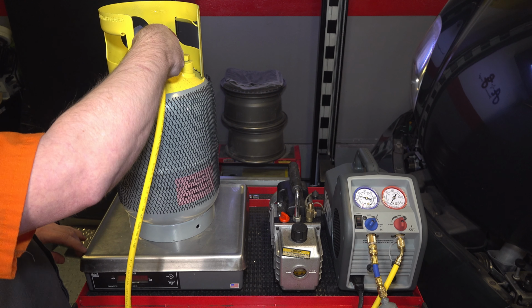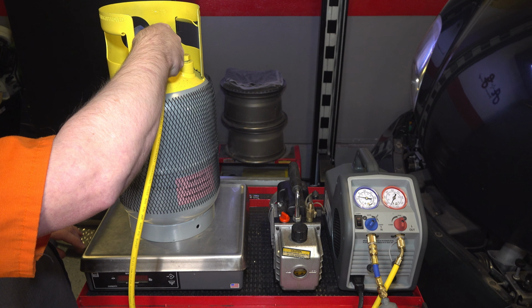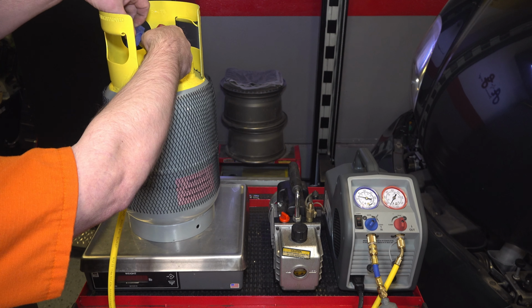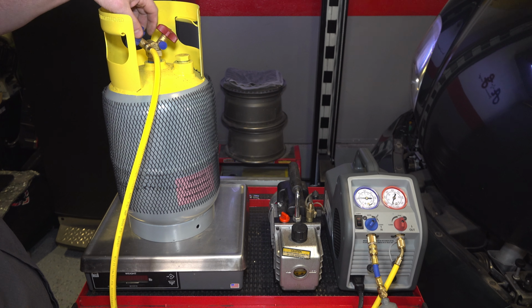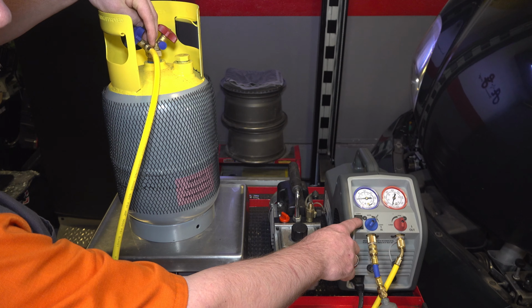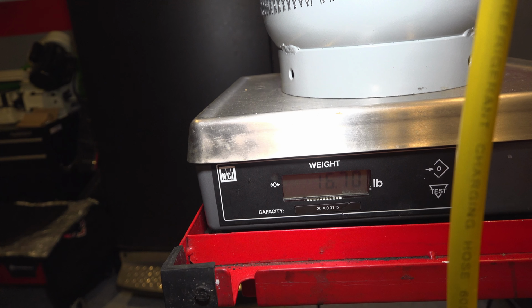So what you want to make sure to do, like I said before, is open this up for a few seconds. There we go. You can hear it sounded just a little bit different there. Well, we'll open this line up. What this is going to do is start taking Freon from the vehicle. Even though we don't have this thing on, it's going to equalize in pressure. And we'll turn the recovery machine on at this point. The refrigerant goes into the recovery cylinder here. You're going to start to see that number go up. So you can see it's at 16.7.